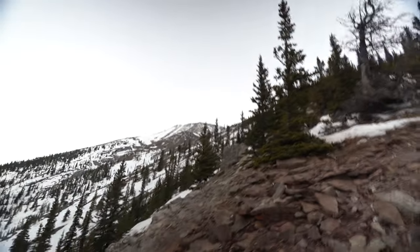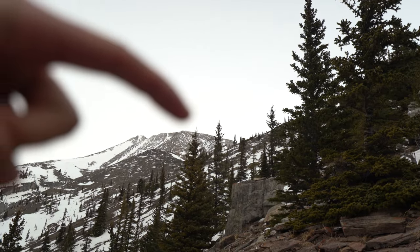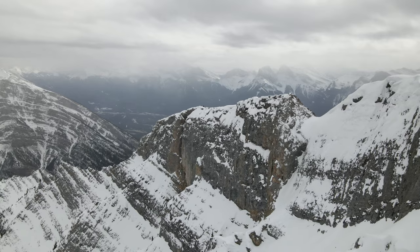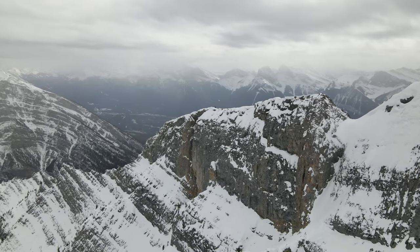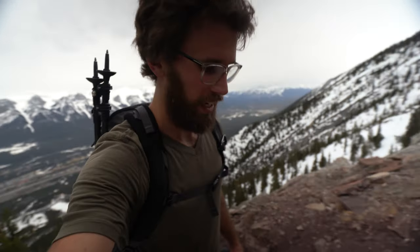You probably won't be able to see it. It's too bad. We woke up this morning and it was blue skies, but now it's clouded over, which kind of sucks, but at least it's not hurricane winds. So it should be calm at the top, I'm guessing.